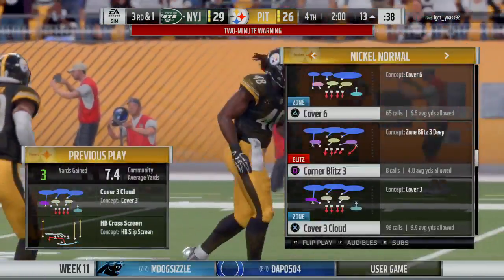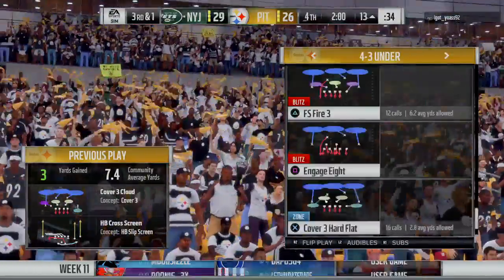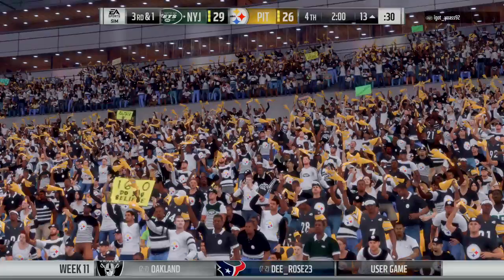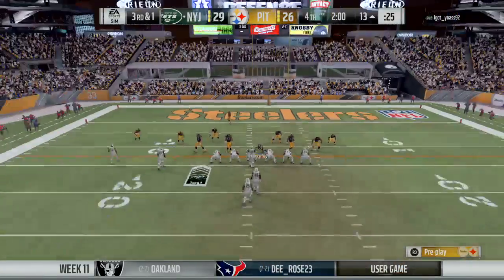Time for a break. We're back to see what happens after this. Here we go, 3rd and 1. Gut check time on both sides.